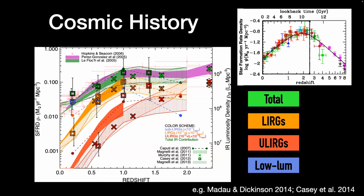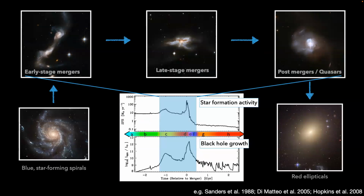So just what are these LIRGs and ULIRGs, and why do they seem to play such a prevalent role in our cosmic history? In the nearby universe, where these galaxies are relatively rare, they tend to be represented by galaxy mergers. As we understand from galaxy mergers, a lot of times it involves gas-rich star-forming galaxies that are engaged in a gravitationally bound system, and then they're going to go through this dance where material starts to lose angular momentum, and it all fuels to the center of the galaxy, which then triggers a lot of the nuclear activity in both star formation and black hole.